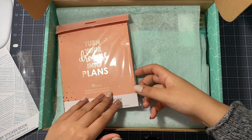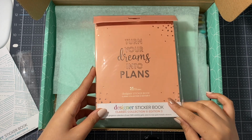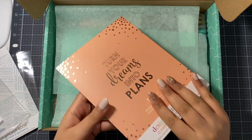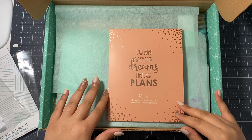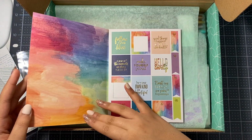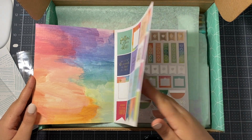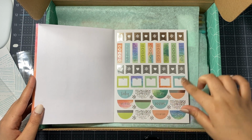And then next, this is the designer sticker book, Classic Collection Edition 3. I've had my eye on this one for a while, and when it just went on sale, I just decided to get it. It says, turn your dreams into plans. And the painted petals is another one of my favorite designs from Erin Condren. And look at these colors. Oh my gosh. And these flags, like I said before, are just amazing. More checklists. The painted petals has my heart for sure. I just think it's so pretty.